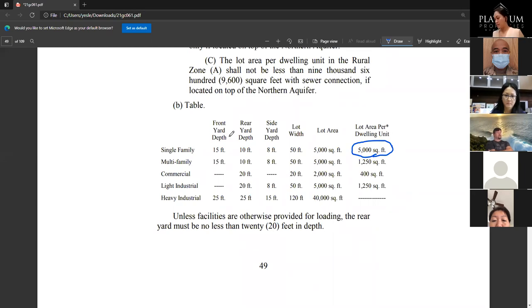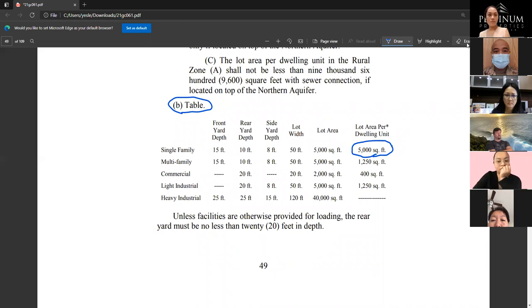So this is the new table. Do you remember the old version? What was the old version? The old version is not indicated. Anyone remember what the old version is? You can compare. You can take out the old version if you have the record.